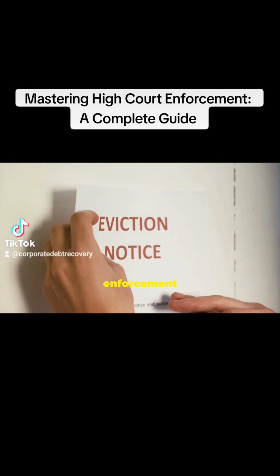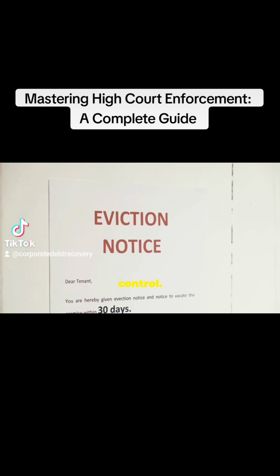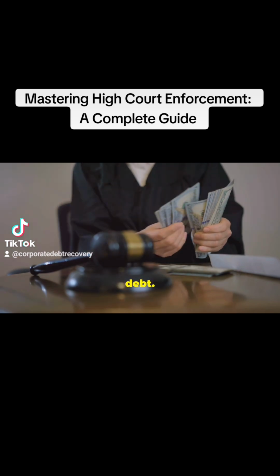Speed. High Court enforcement is a speedy process, with HCEOs usually taking action within a few days of receiving the writ of control. This means that creditors can receive their money quickly and avoid further delays in collecting the debt. Professionalism.